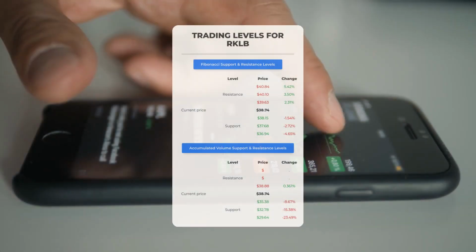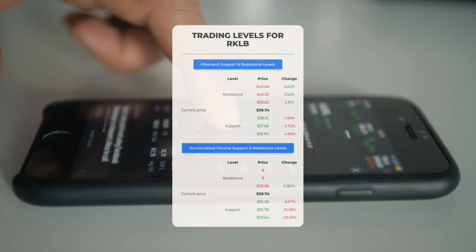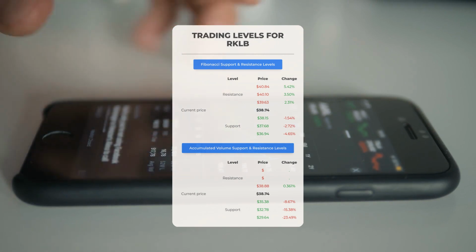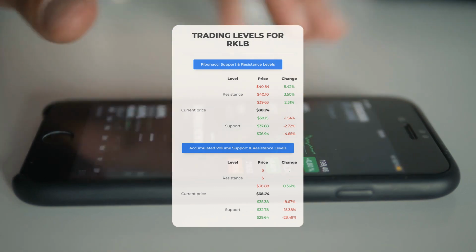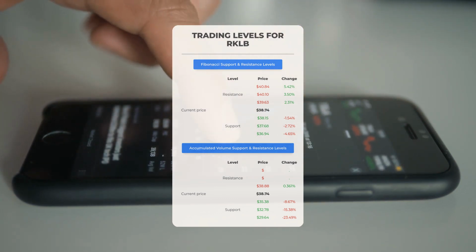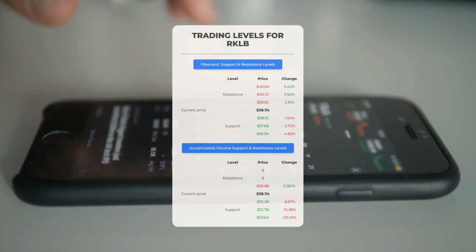Now let's discuss some potential day trading levels for Rocket Lab. In case of an upward trend, the first resistance level for Rocket Lab is at $38.88. If you do not own any shares, you might want to wait for this level to be surpassed before entering a position. For those already holding the stock, this could be a point to consider for swing trading.